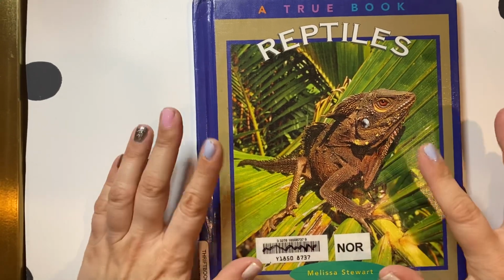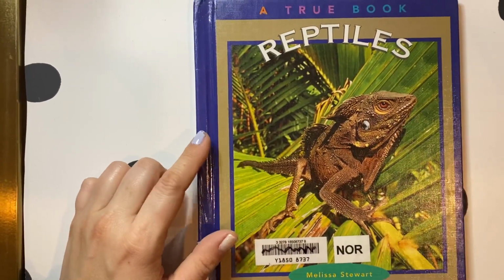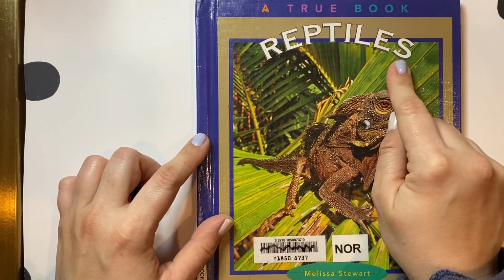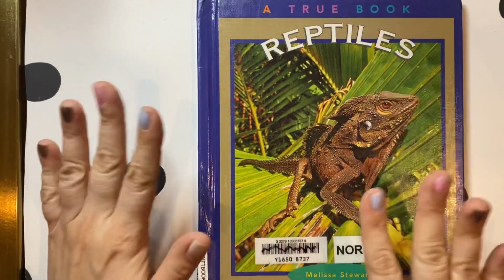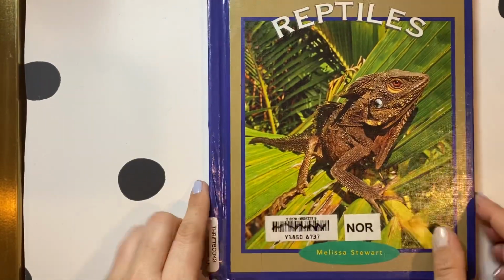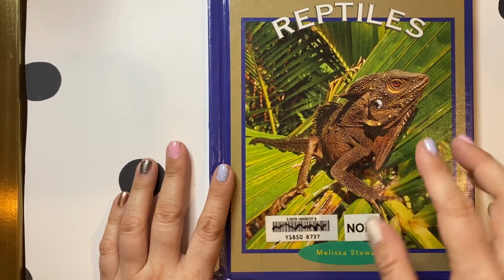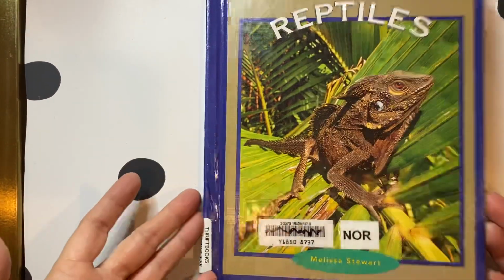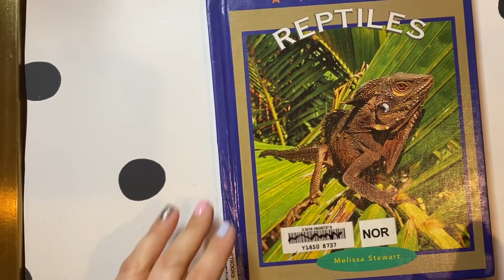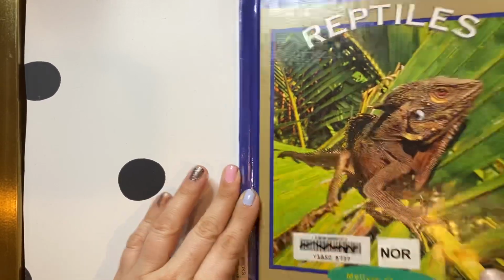All right, guys, this week we're going to be reading nonfiction texts, and our goal this week is to learn more about a certain topic, for example, reptiles this week, but using more than one source. So I'm going to start off with one book, but you're going to be looking for more books about reptiles so that you can learn more details. There's no way that one book can fit all the information there is to know, so that's why you'll need more. So let's start. Reptiles by Melissa Stewart.